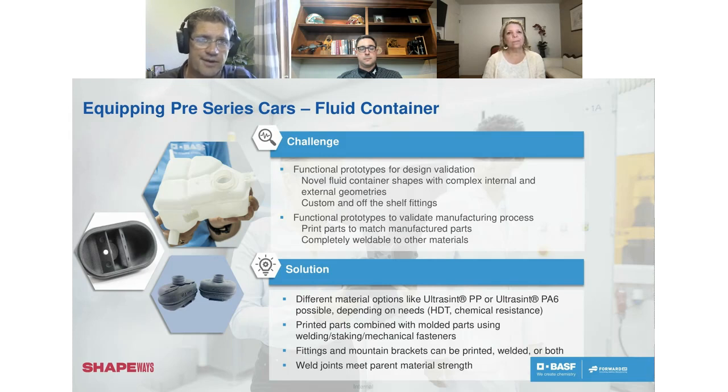and in the self-driving cars, autonomous vehicle market as well. Washer bottles and fluid containers are becoming more and more important to keep cameras clean, and they're also becoming more and more complex. So being able to create custom structures, being able to test out those structures, being able to slip them into new design vehicles, and being able to test how that all functions is really, really important.